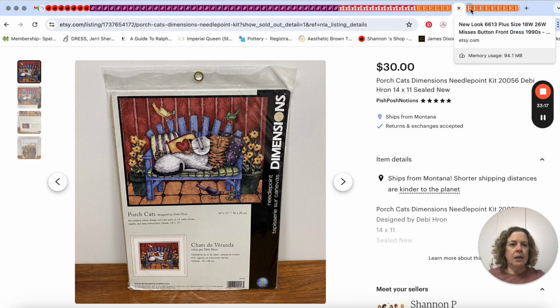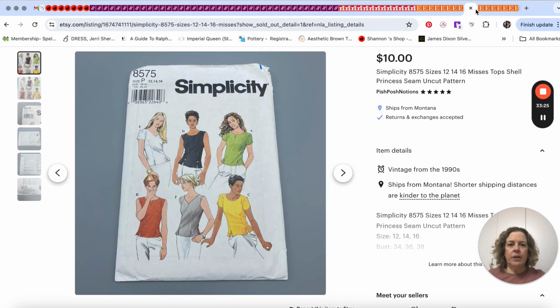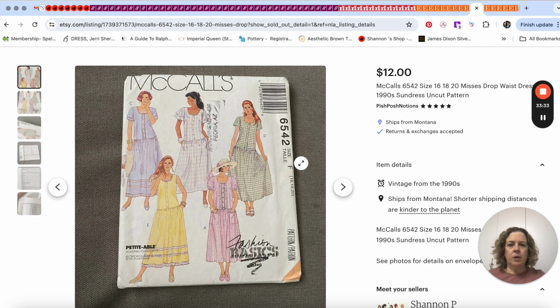And then I sold this pattern for $12, just a 90s. I'm always selling those 90s patterns. Another one for $10, very basic shell top type pattern for $10. A McCall's pattern, again, I don't know. This one was 90s. It's like a sundress, summer type dress. Sold for $12.